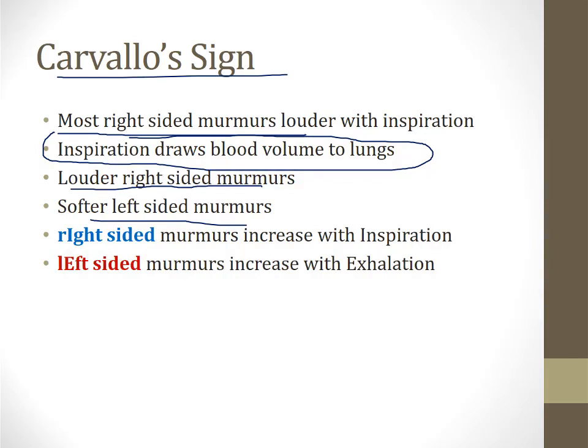You can also remember Carvalho's sign by the fact that right-sided murmurs with the I increase with inspiration and left-sided murmurs with the E as the second letter increase with exhalation.